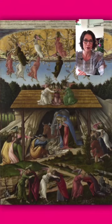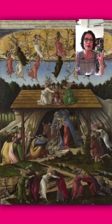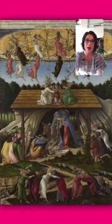And I'm going to introduce you to this work here, which is called Mystic Nativity. So we have gone Christmassy today. Christmas tree, Mystic Nativity. This is by Botticelli. It's in the National Gallery. It dates to about 1500. And it is a funny little work. I think it definitely comes into the category of weird artworks.